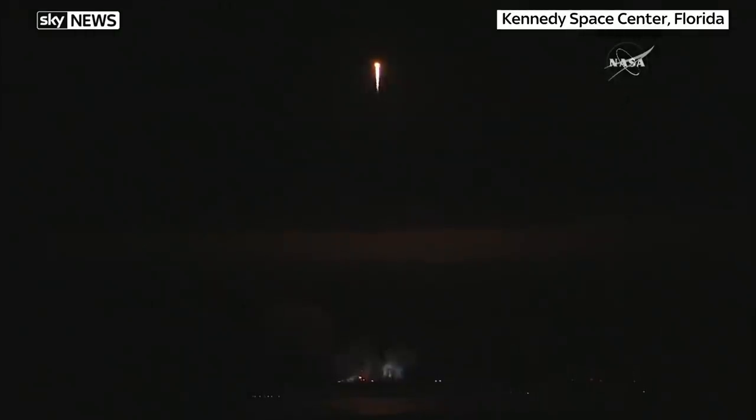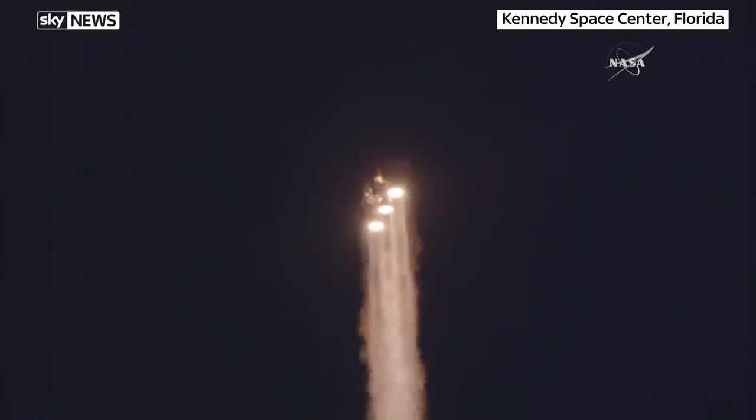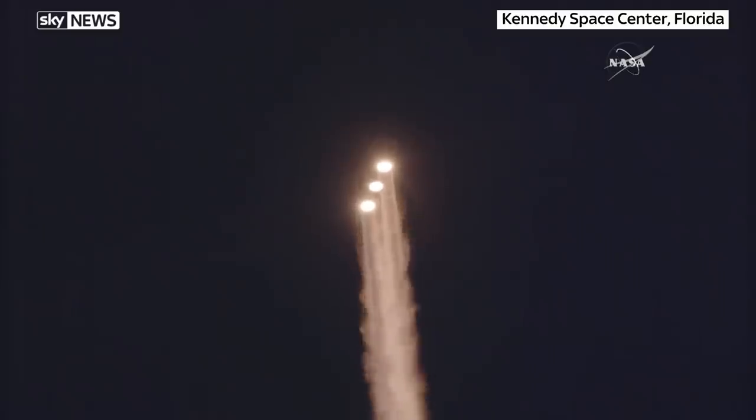Good on all three boosters. Now 35 seconds in. Chamber pressure on the core booster is throttling down to the partial thrust mode. Response looks good. Now 50 seconds into flight. Strap-on boosters look good in the full thrust mode. Core booster looks good in the partial thrust mode.